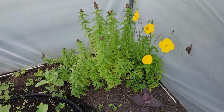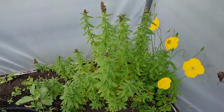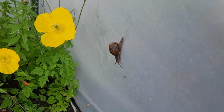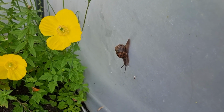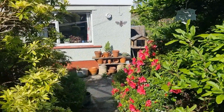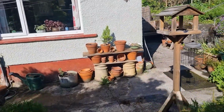And in the corner there, there's a lovely Welsh poppy and a self-sown snapdragon, just for a bit of colour, cheer the place up. And Mr. Snail out for his morning stroll. What a cheek. So now we go back down the slope to the back door.